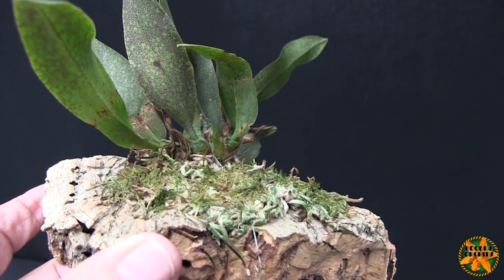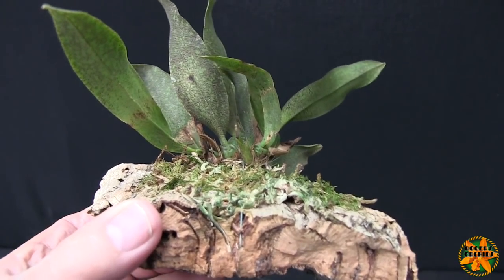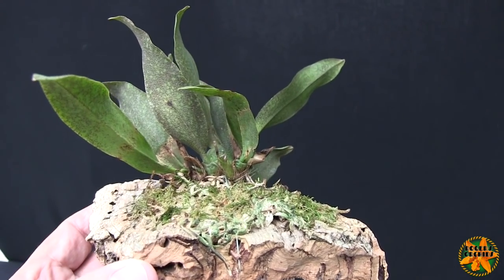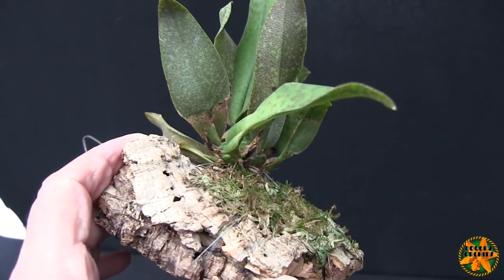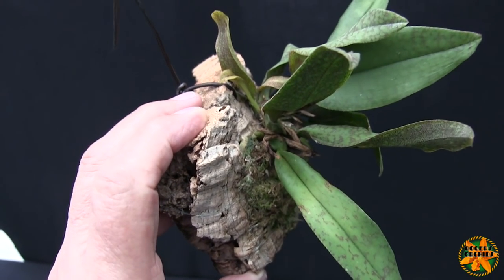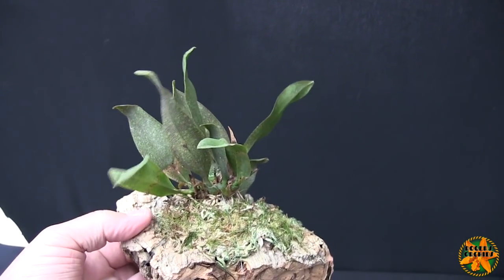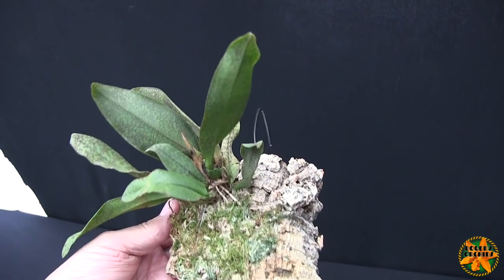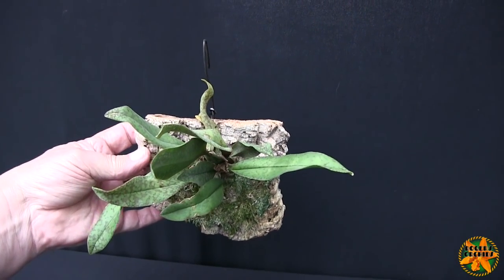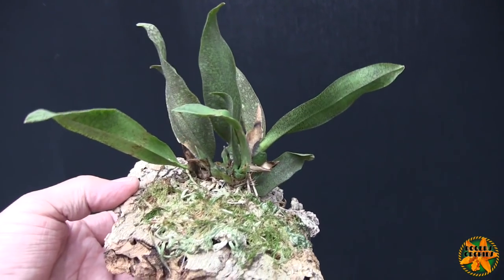Now that could be another new growth. It could be a spike. Having never grown a spike from scratch on a Psychopsis, I don't know either way. But there's another one round there. So whatever it is, there's 2 of them. Now one could be a spike and one could be a growth. I still think this plant's a little small to be throwing spikes up. But as it's a hybrid of 2 species I've never owned, maybe it is a small plant. But it's got beautiful patterned leaves and it's growing something.